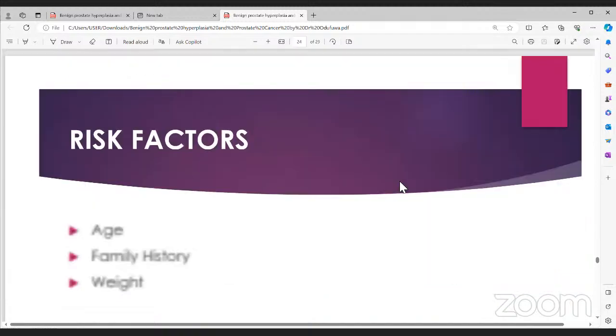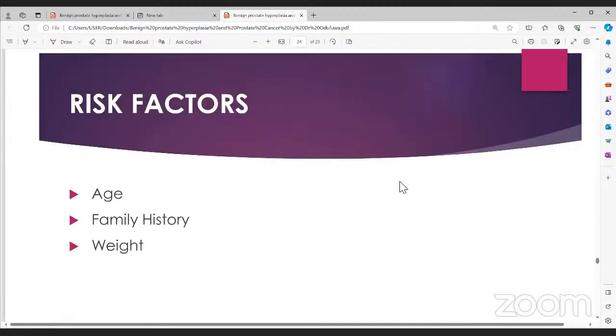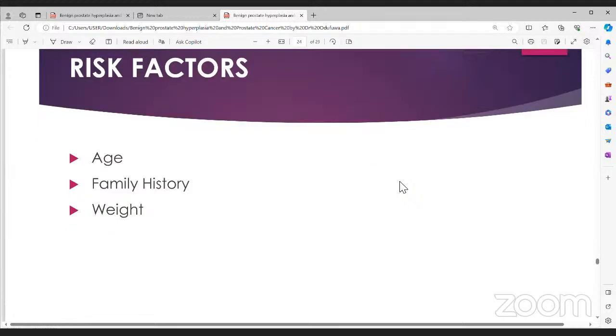So what are the risk factors? Like I said earlier, age is a risk factor. Men greater than 55 years of age should have their screening done so as to check if there is any condition going on with the prostate. Then family history: a man who has a father or a grandfather that had prostate cancer is at risk of also coming down with prostate cancer, and it's best to also do screening. Then also weight, obesity too would be a risk factor.